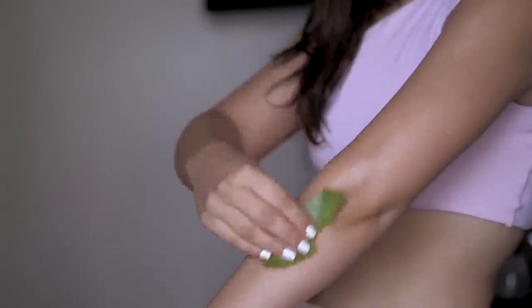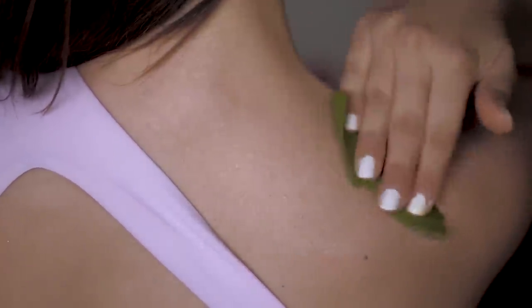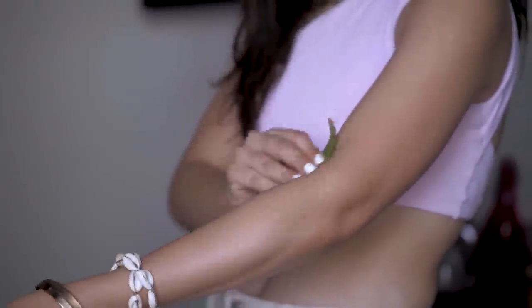And you can just use aloe vera gel as it is and apply it on your skin before sleeping or in the morning, because this will also soothe your skin, especially wherever you're experiencing some sunburn or that crazy itchiness that you get in summer months. This is what I do. I even put it on my son also. I think it's a very effective product. So aloe vera is like my number one thing.